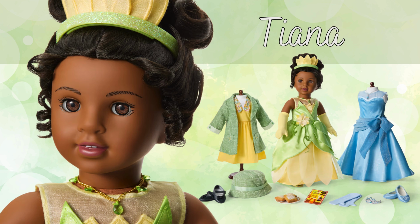I would say the only thing that I would change is her lips. They've done kind of a lighter pink, similar to the other two dolls and the other princesses. They, for some reason, are really adamant on doing pink lips. But when I think of Tiana, I kind of think of more of a brighter red lip. I don't think of this lighter pink, and I might end up changing that on my own Tiana. We'll see. But overall, absolutely stunning doll, and I'm so excited to add her to my collection.